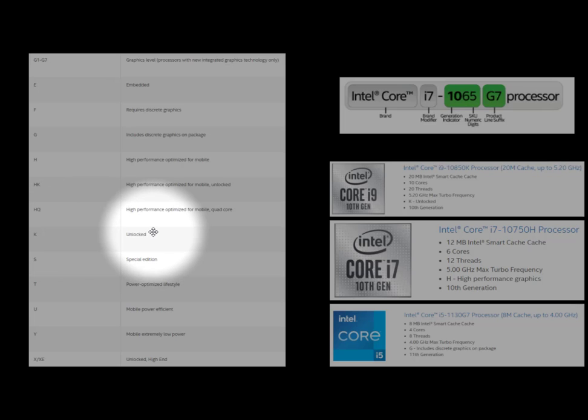K just means unlocked, so I'll be telling you about that later. S is special edition. That's not really anything special, it just means it's a little bit more powerful than normal. You won't see it that often. T is power optimized, so if you're running a laptop or you don't have a very good power supply, it'll work a lot better. U is mobile power efficient, so U and Y are very helpful if you have a laptop that you want to take for school or something, because your battery will last a lot longer than normal. And then X and XE you generally won't be seeing in a laptop, but they are basically for really, really powerful processors that will definitely get the job done for whatever you want.